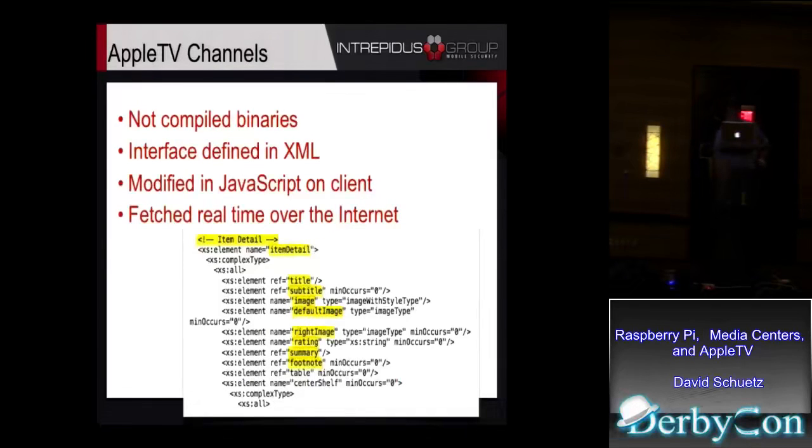Quick word about how Apple TV's applications work. I interchangeably call them channels or feeds or apps. Not sure what the official word is. But they're not actually compiled binaries.